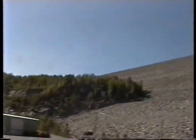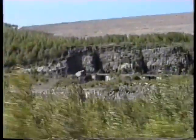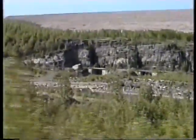Some interesting features to note while we're here. It's like Richter scales and stuff to measure earthquakes, and just to measure if the dam is settling. These are all used right now. They're not used, of course. One of them is permanently sealed with concrete. The other two.